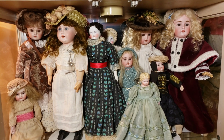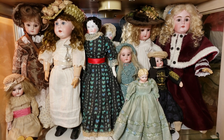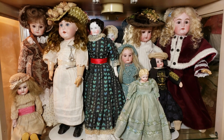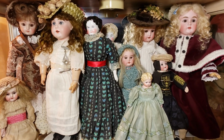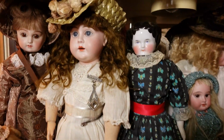I'm going to show you some of the antique dolls in my collection. These are kept behind my china closet. I don't like to keep a lot of my dolls displayed outside of china closets because I have a clumsy family and a pack of wild dogs. Well, I have three dogs and a cat, and they knock everything over. So let me show you some of my dolls.